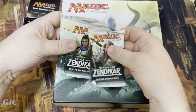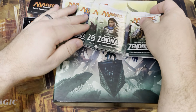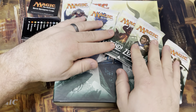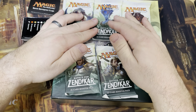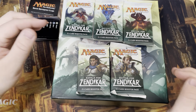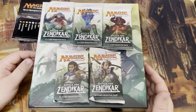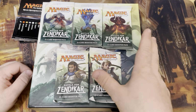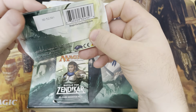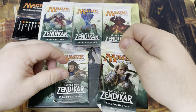All right, well, we're gonna go with this pack that's already been partially opened first. And that's even nice too. They gave us one of each artwork on the booster pack. I don't know if that was intentional or randomly happened, but that's really nice. Very cool. All right, I'm gonna show off just one of these because it's the first one.